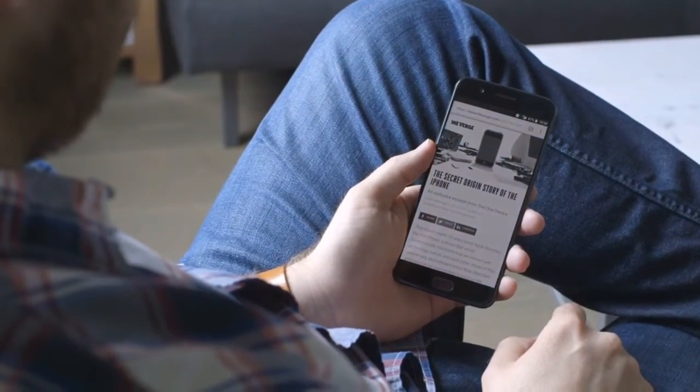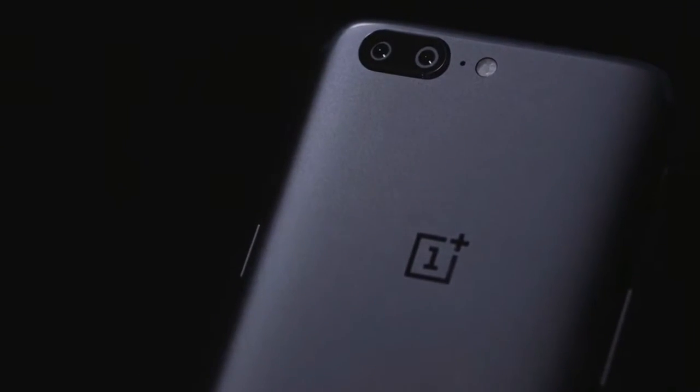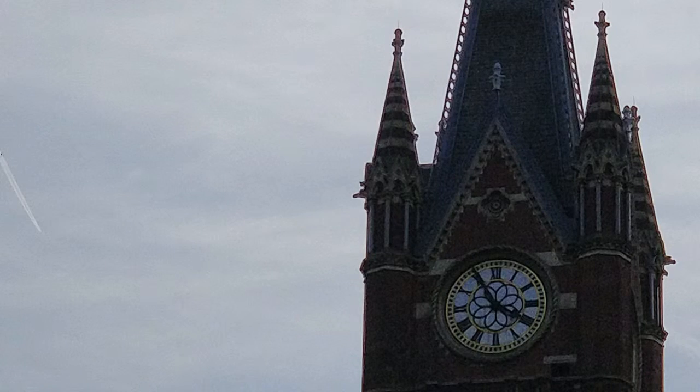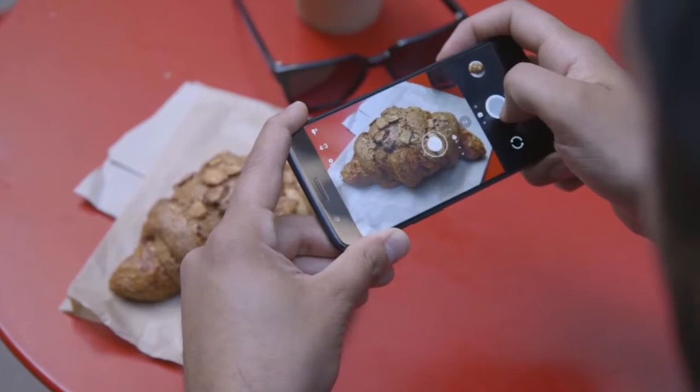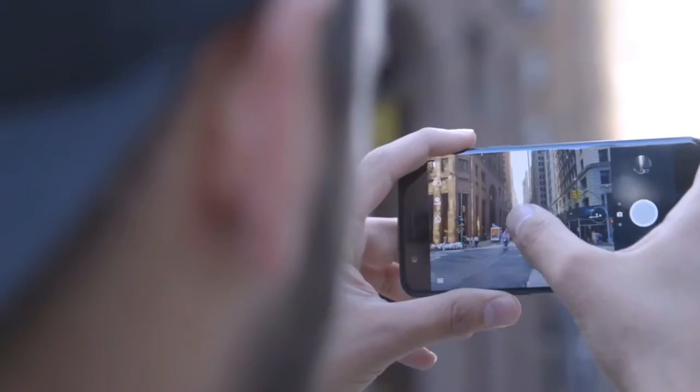The OnePlus 5 has a faster f1.7 lens, a more capable sensor, and a new camera that's right next to it that has a longer focal distance. This lets you do a couple of things. You can zoom in closer to your subject, or you can do unique blurring effects like a DSLR might be able to do. But unfortunately, all of that new camera tech doesn't produce amazing images.